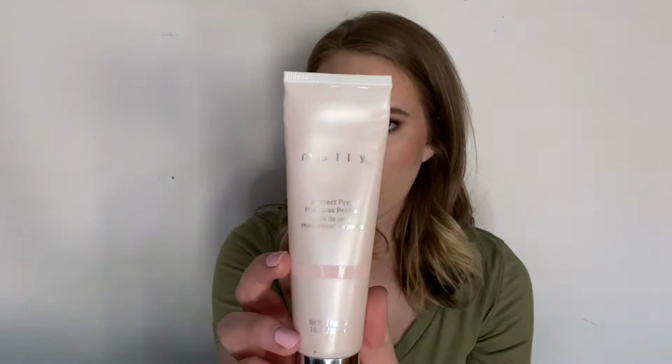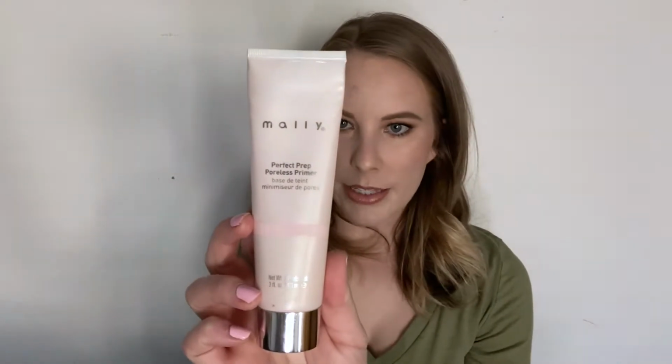And the first thing is gonna be primer. So currently I'm actually using this Mally Perfect Prep Poreless Primer. Lots of P's. We love the alliteration. And it's okay. I'm about like right here with it.